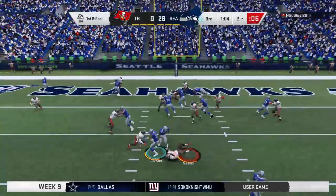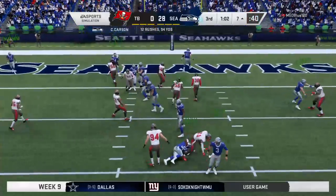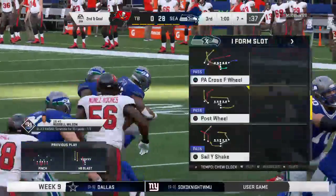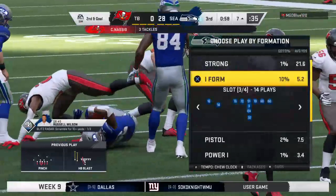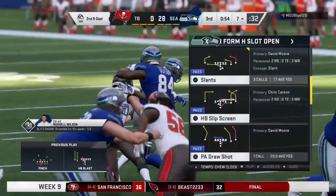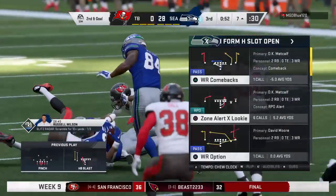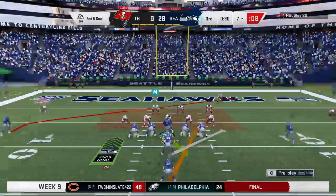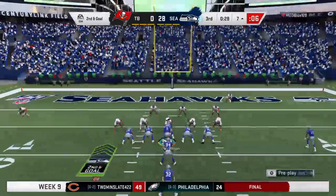They'll try to run with Carson, and the reinforcements come in as they're going to stop him behind the line. So a loss of 5, and it'll be 2nd down. It's a tough one right there. He ran right into the teeth of the blitz as the linebacker was freed up in order to stuff that one for a loss. I think quarterbacks got to see that. Got to find a way to audible into something a little more advantageous.